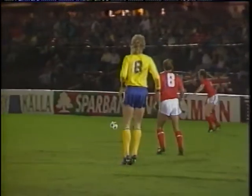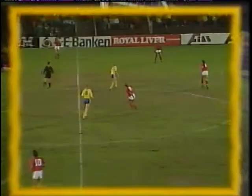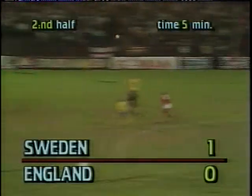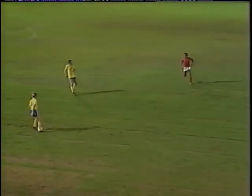It was Stig Fredriksson, the skipper, that floated the ball forward, and number 13, Bjorn Nielsen, a lovely flick on, beating Terry Butcher in the air, and Johnny Ekstrom beating Peter Shilton with a firm shot to give Sweden a deserved lead after 5 minutes of the second half.